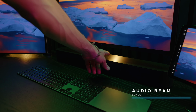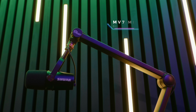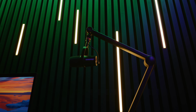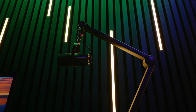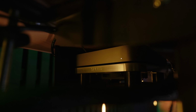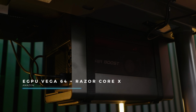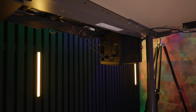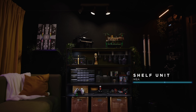For the rest of the desktop gear, we have the Sonos Beam for the soundbar, as well as the Shure MV7 microphone. The keyboard and trackpads you saw on the desktop were from Apple, and this is all powered by his 2018 Mac Mini, which he has mounted underneath the desk, also hooked up to a Razer Core X to have an external GPU for that extra power. Again, for video editing and all that stuff, definitely useful. And again, it's all kept under the desk, nice and tidy.